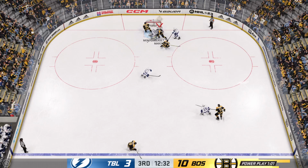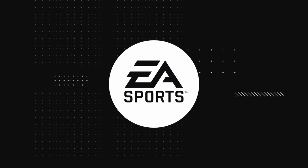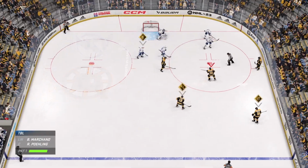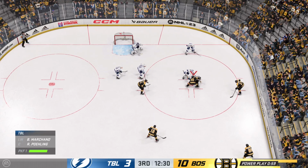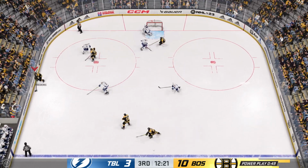A chance in front, and that's intercepted. Montembeau's on top of the puck, and that'll stop the play. Pretty conservative play here, James, as he covers it up to kill the play. Kurashev's ready for the draw as we get set to resume this power play. Oh, and he just got enough of that to keep it out.